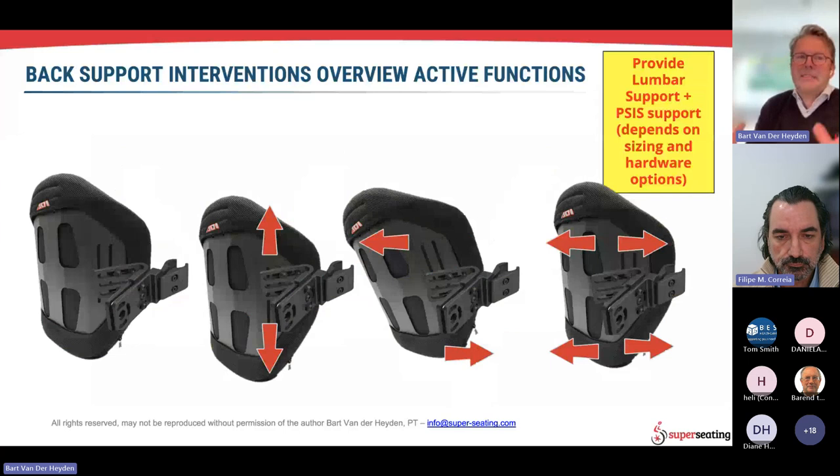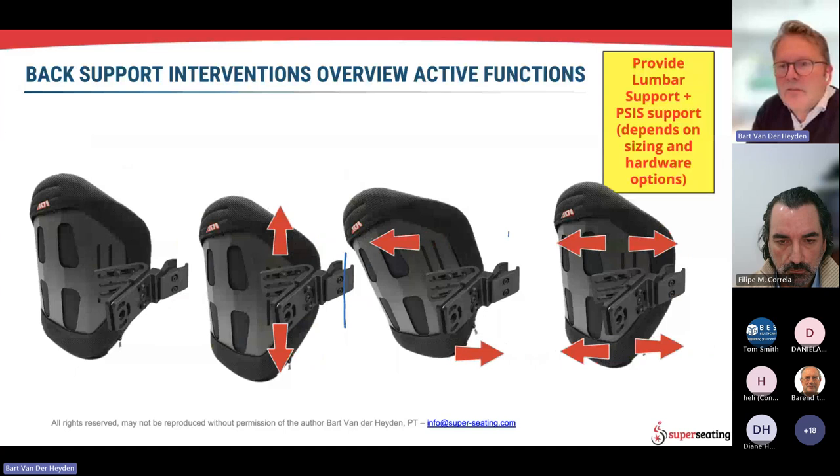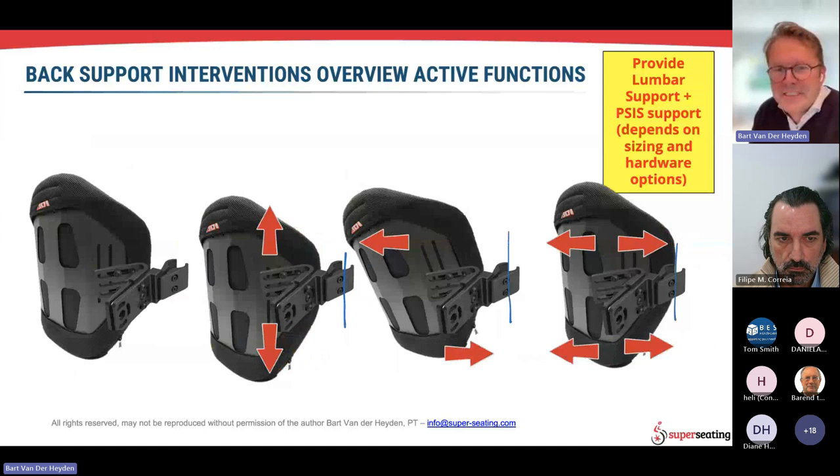Okay. And then there is this hardware. So all back supports, if you have a solid back support, have different hardware options. Basically this one connects the tubes to the back support, right? And what options do you have? I don't know why these arrows keep dancing, but that wasn't the purpose.